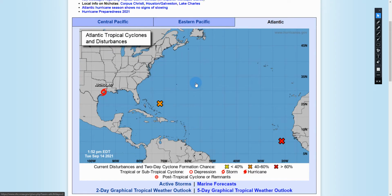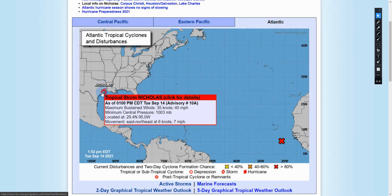So if we take a look at the National Hurricane Center here, this is nationalhurricanecenter.com if you want to look this up. As you can see here, back towards Texas and Louisiana, you have Tropical Storm Nicholas. Right now it is in fact a 40-mile-per-hour storm, so just getting ready to go into tropical depression status. It is right now at 1003 millibars and it is moving east-northeast at 7 miles per hour here, 6 knots if you don't know miles per hour.